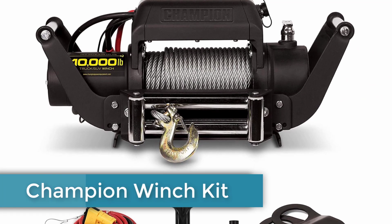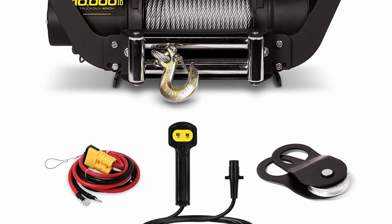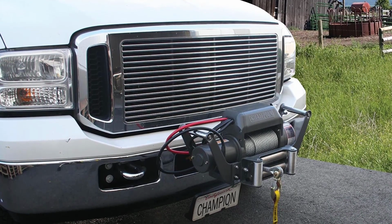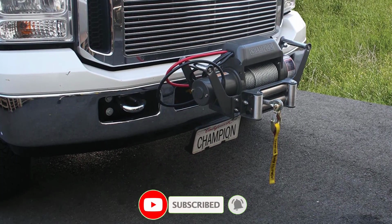Number 3. Champion Winch Kit. While the Champion Winch Kit didn't crack our top 3, that doesn't mean it's not a great winch that's worth checking out. It comes with a 2-year warranty, which is better than what most winches in this price range come with, and this is a winch that's an outstanding mix of price and performance.